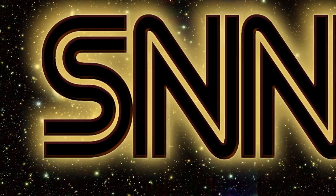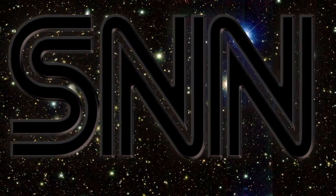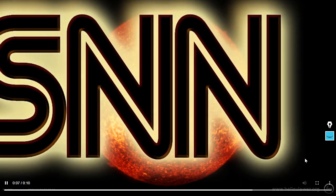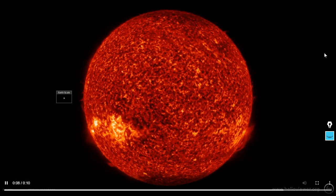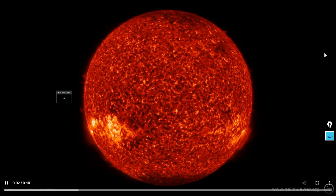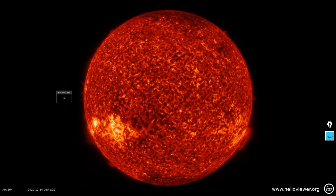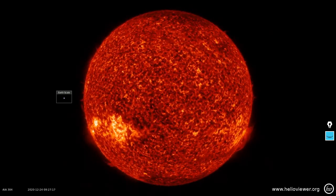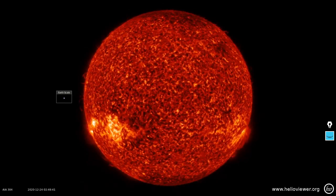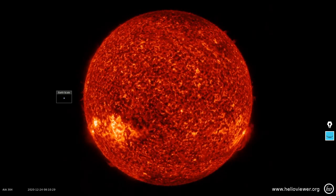A couple more segments here for you, the HelioViewer movies. We've got a full disc view in 304 angstroms. Significant filament down there in the southeast. Some possibility of coronal mass ejections and solar flares, as we do have some filamentary plasma in between Earth and Sun, also a coronal hole. You get a better view of that in 193 angstroms, which we'll show you momentarily. First, 171 angstroms.